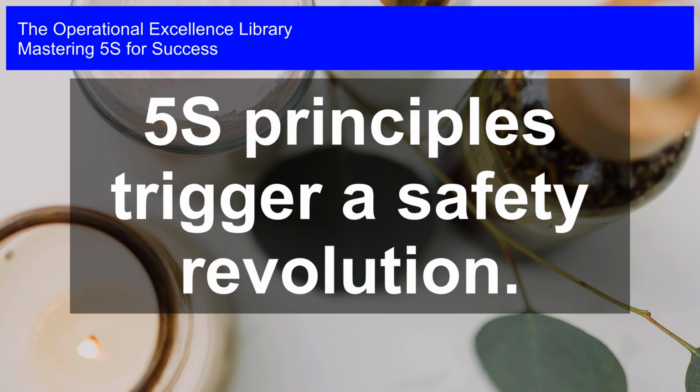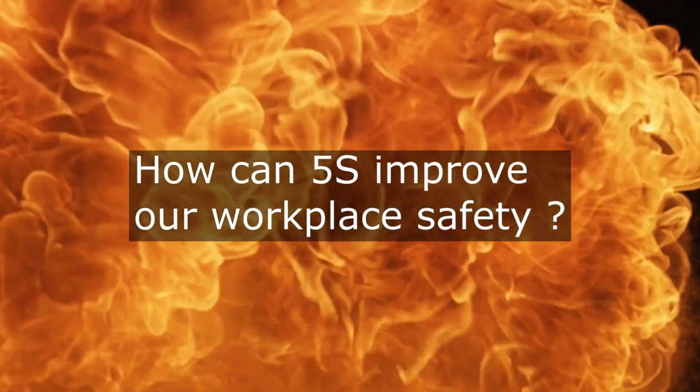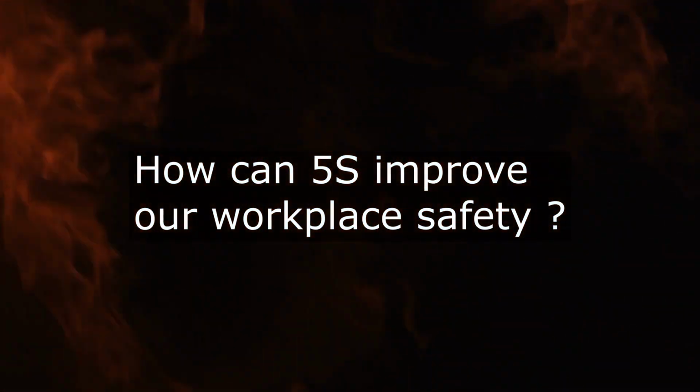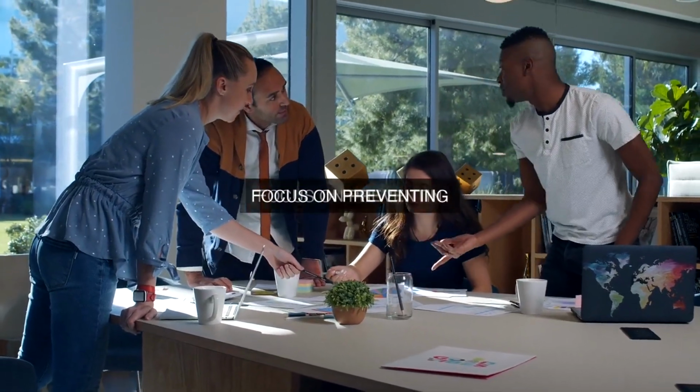Mastering 5S for success. 5S principles trigger a safety revolution. How can the implementation of 5S principles in our organization lead to a significant reduction in workplace hazards and risks, ultimately resulting in an improvement in our overall workplace safety?